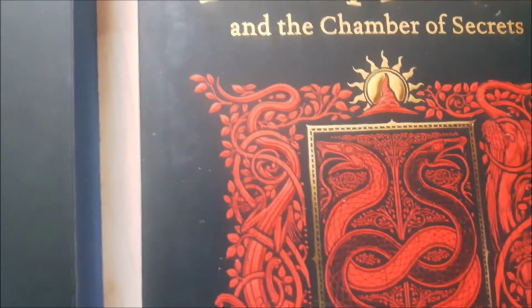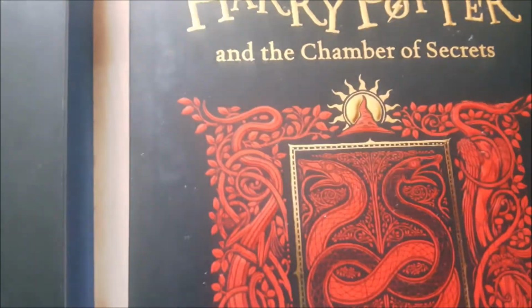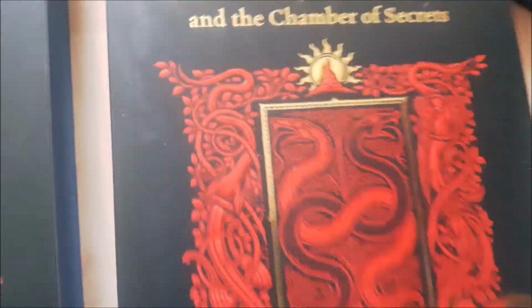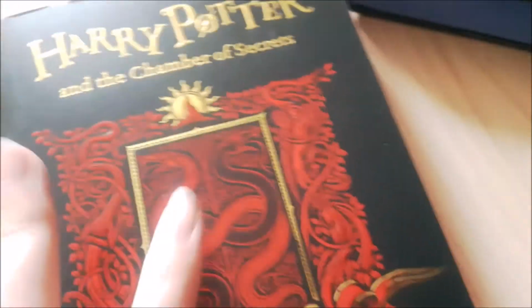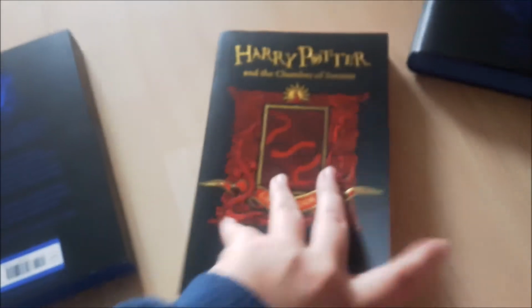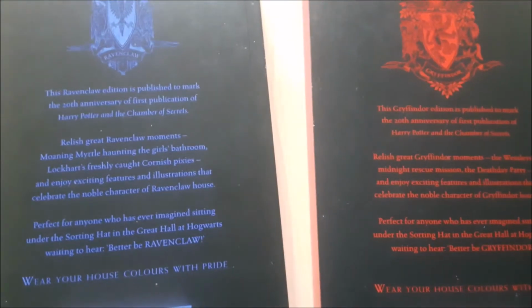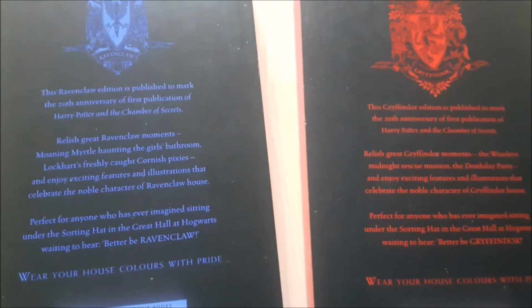Obviously, he pulls Gryffindor's sword straight out of the hat. And then on top there's also a sun, which I think is just a symbol of power. So this is the cover of the Gryffindor one. Moving on to what it says on the back. On these two editions, the Chamber editions, you can see a little description, and it is nearly the same description in both books. So it's not very specific.